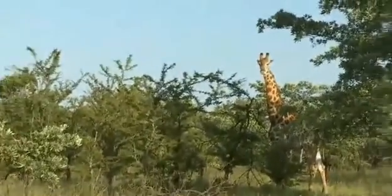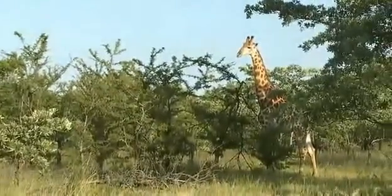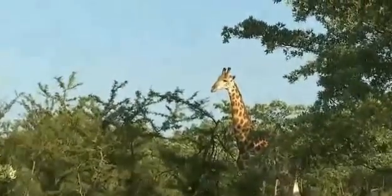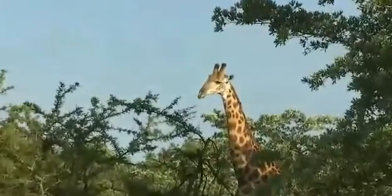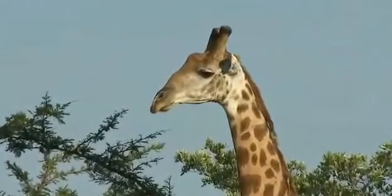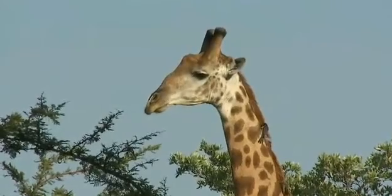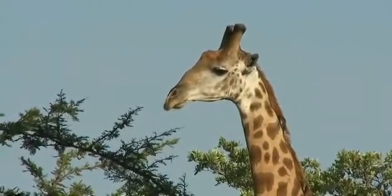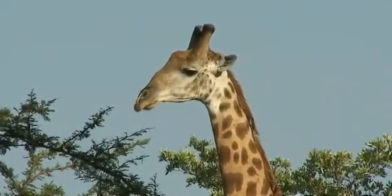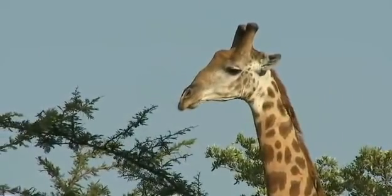Level the car. I can hear a squirrel chirping. You see now, he's also focusing his sound south of us. There's a squirrel alarming some way further south.